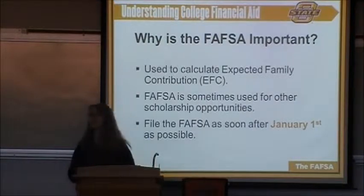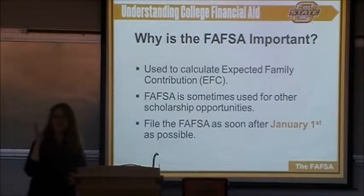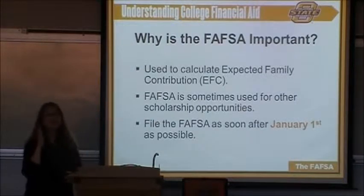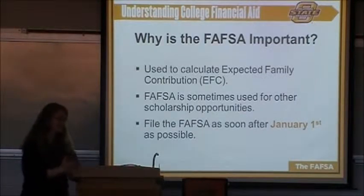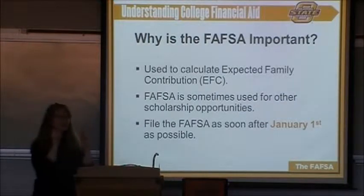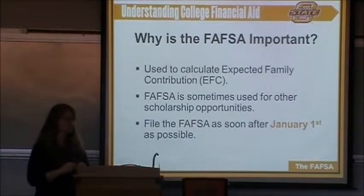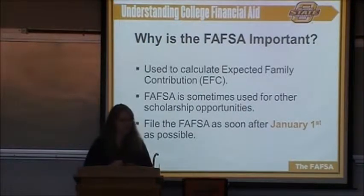And fill it out as close to January 1st as you can. We're already at January 28th. I admit it, we don't have ours done yet either. It's on the cusp. It's going to be done probably within the week, but do it as close as you can, because as I explained earlier, some kinds of aid are limited in funding, and the early bird gets the worm. So you want to do that.